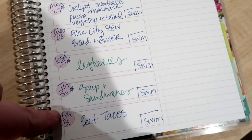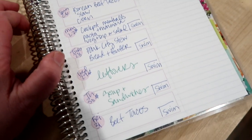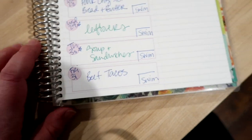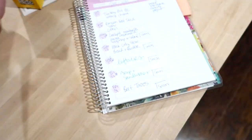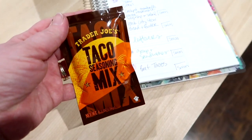And then Wednesday and Thursday I just have down leftovers or soup and sandwiches. I'm sure we'll have plenty of things to eat, or maybe if the kids want chicken nuggets, they can have that too. And then Friday I have down beef tacos. So Kira had wanted these nacho cheese flavored shells. She requested those a while ago, so I've had those sitting in the pantry. And then I also want to try the taco mix from Trader Joe's.